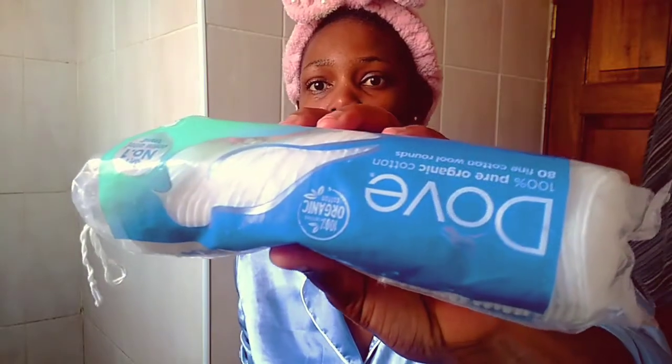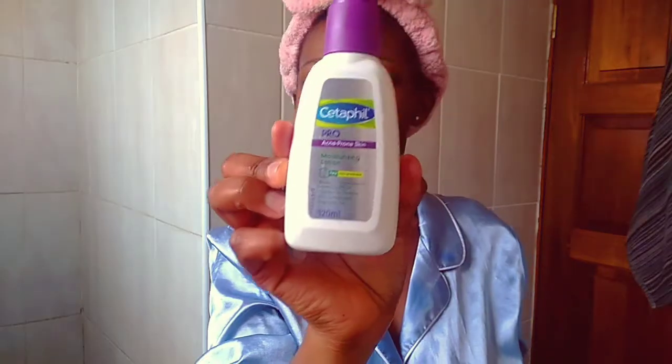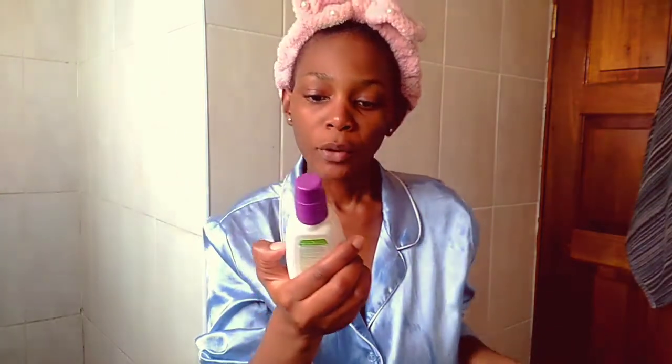So I use these cotton pads, guys. I need to dry my face. So after my face is dried up, I go in with the Cetaphil Pro Acne Pro Skin Moisturizing Lotion for the face.